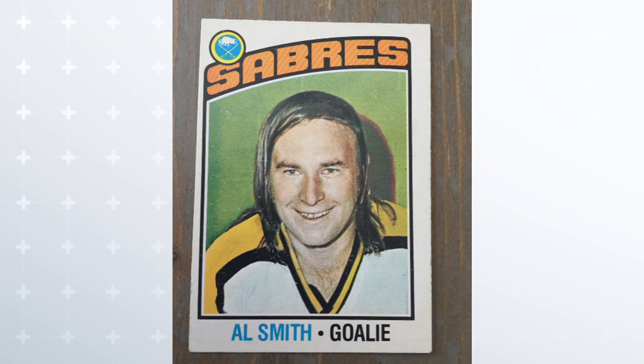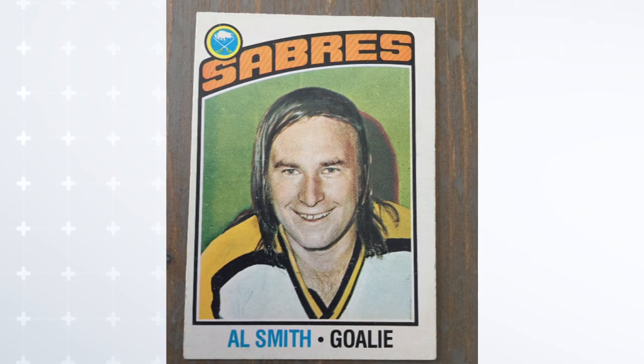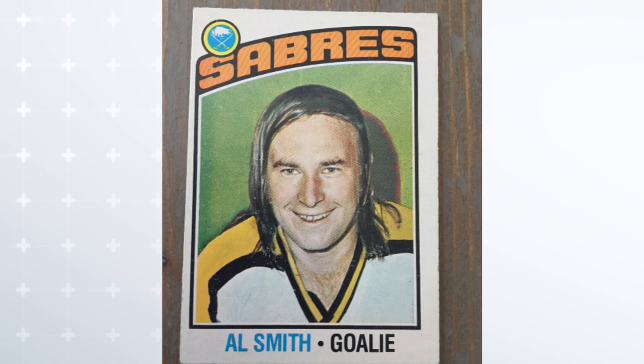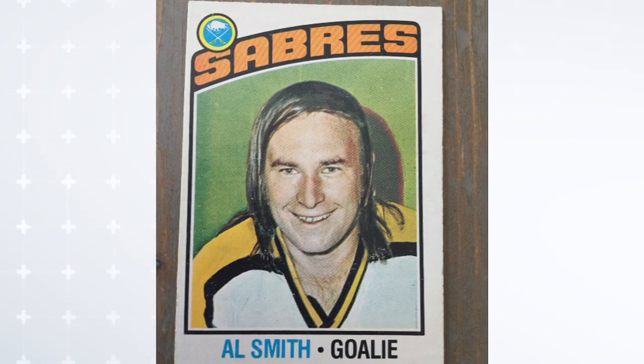That's a beautiful haircut. Now, Al played almost 500 games in the NHL, another 260 or so in the WHA, and after he was finished his playing career, became a novelist and a playwright. Passed away in 2002, but that's a pretty interesting career switch for Al Smith, who rocked some beauty hair back on this 76, 77 O-Pee-Chee.